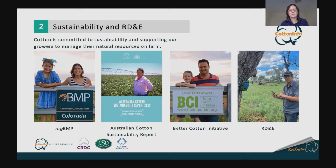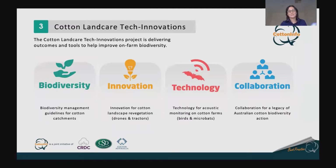The industry supports growers to produce environmentally sustainable cotton by funding research and extension to develop best management practices, with significant investment over the past decade looking at what is the value to a cotton farming business of having biodiversity on farm, and how growers can optimise the services that biodiversity on farm is potentially providing their farming business. Our more recent NRM R&D investments are focused on improving the environmental footprint of cotton farms, with a particular focus on developing supporting technology and tools to better and more efficiently both manage areas of the farm for biodiversity conservation and measure biodiversity changes over time, which is a great segue into the Cotton Landcare Tech-Innovations project.